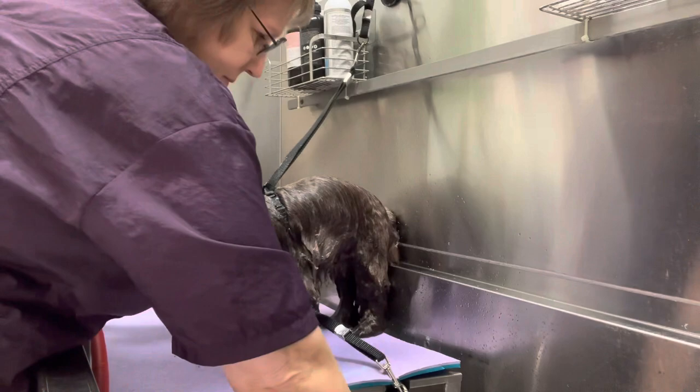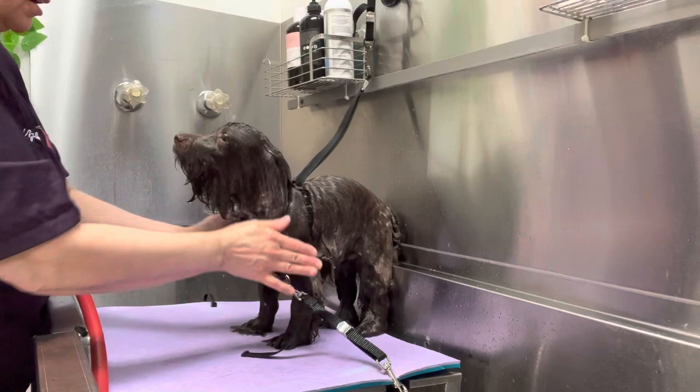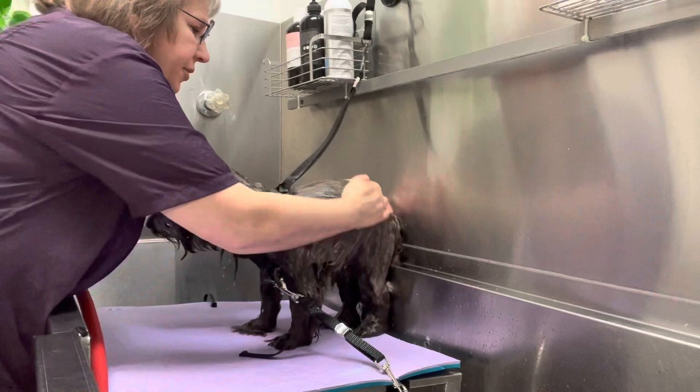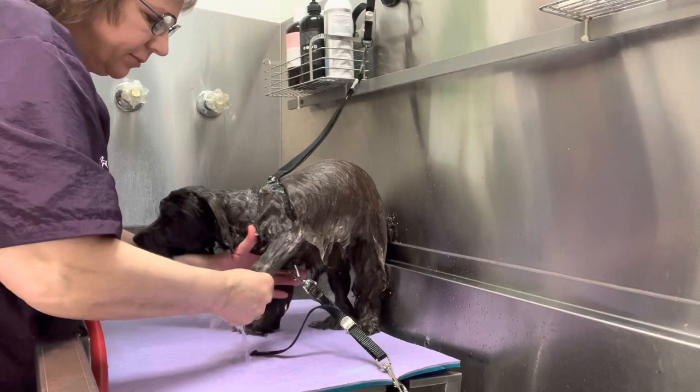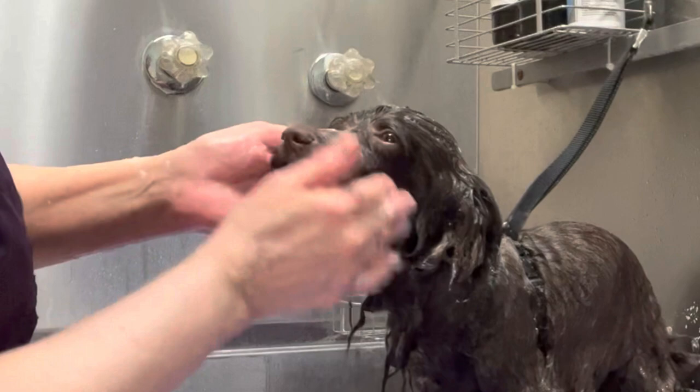When I put shampoo on dogs who have coats that are supposed to drop, I put the shampoo on in the direction that I want the hair to grow, squeezing it onto the legs. Good boy. Being very careful not to get any shampoo in his eyes.